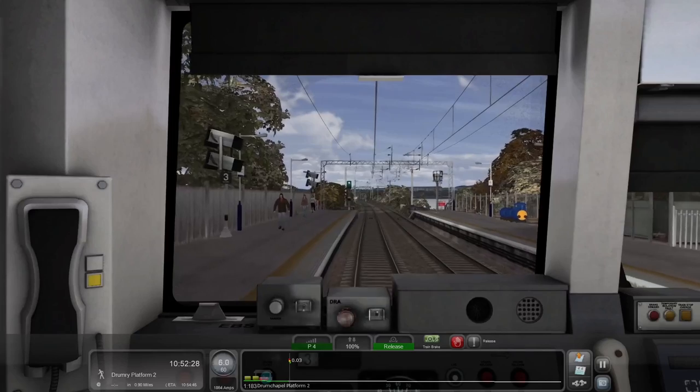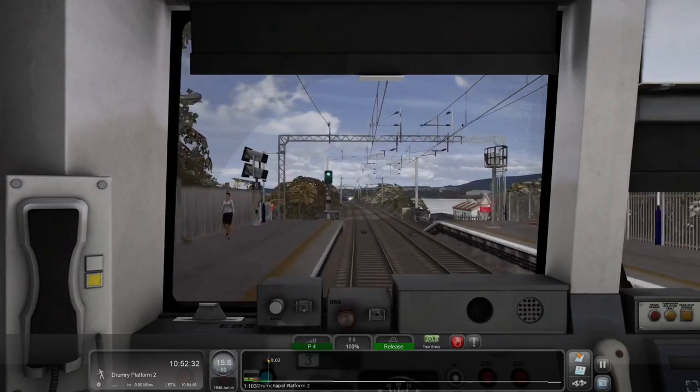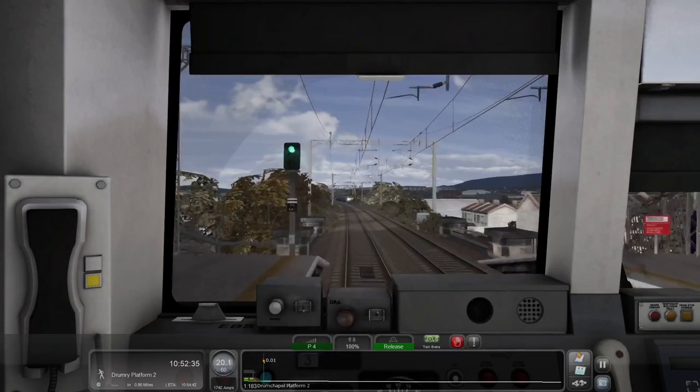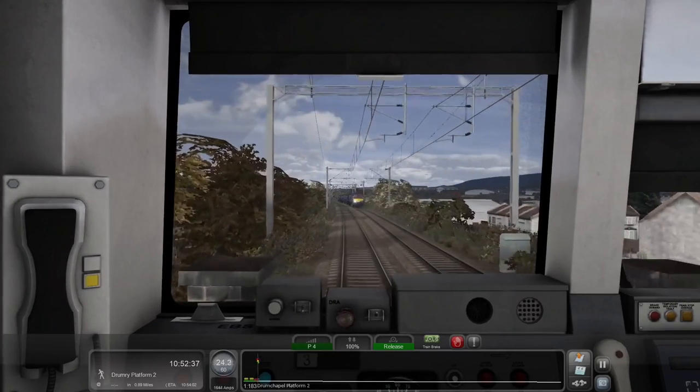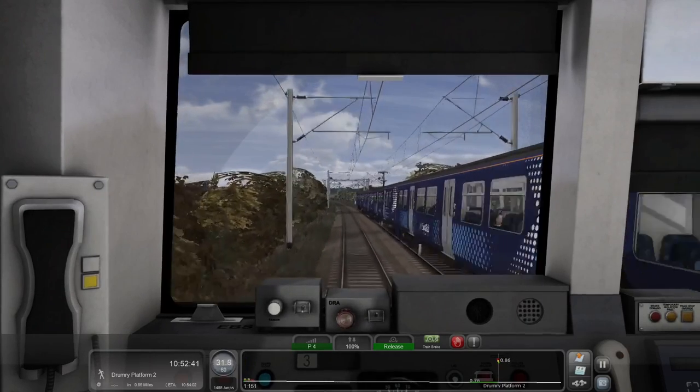And on we go to P4 immediately. It is a nice day, so you don't have to worry about the wheels slipping on the line too much here. I'm not going to be getting up to 60 miles per hour by the time we get to Drumry Station.